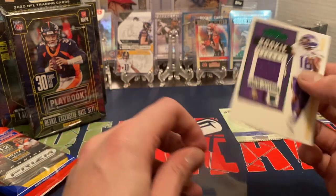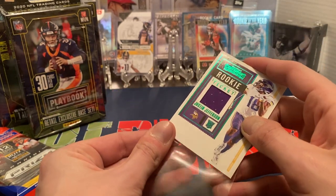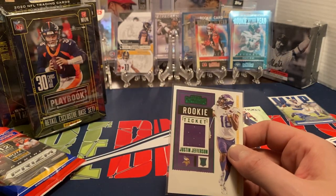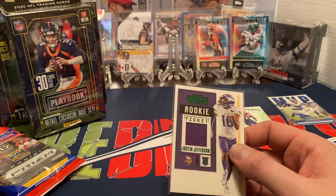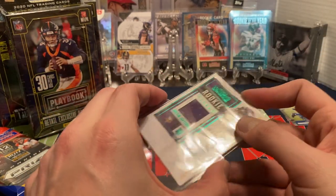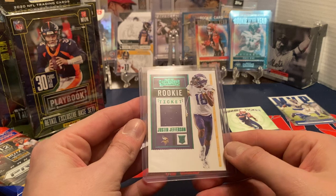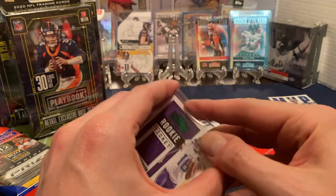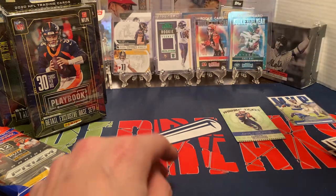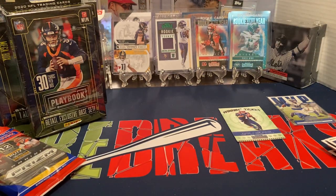Potentially, you know, rookie of the year, potentially. I'm filming this before the rookie of the year gets announced Saturday night, so it's before it gets awarded, but not bad there. Justin Jefferson, rookie patch. So not bad. I'm happy with that one actually.